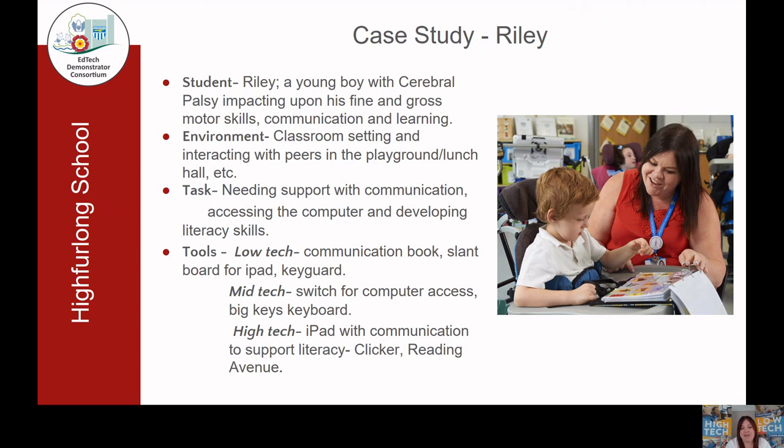And he's very lucky, he also has an iPad with communication software called Read Avenue to support his literacy as well. So it really is matching the tools for the environment and the task in hand. I always refer to using Clicker. I use it for spelling tests, because if the objective is to assess the student's spelling as opposed to the handwriting, it doesn't necessarily need to be written. Using a resource like Clicker just removes that barrier, builds that confidence and self-esteem that the students can do this. It's just adapting the way we deliver that work and the way we expect that work to be recorded.